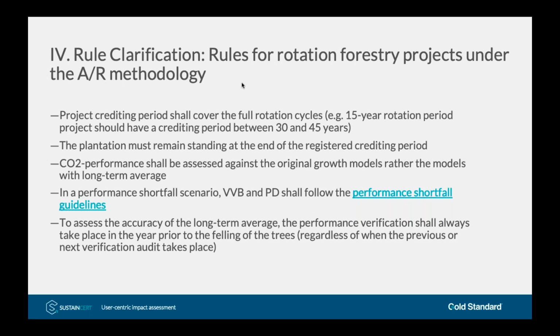Not sure how many of you are LUF VVBs, but the performance shortfall guidelines are there, I would encourage you to check them. To assess accuracy of long-term averages, the verification needs to take place in the year prior to felling of trees in rotation forestry projects. This is regardless of when previous or next verification takes place. That's really to make sure that the numbers are correct on that long-term average.